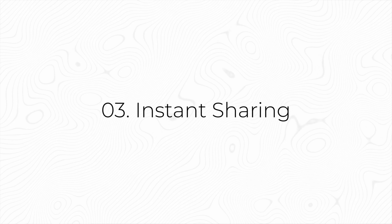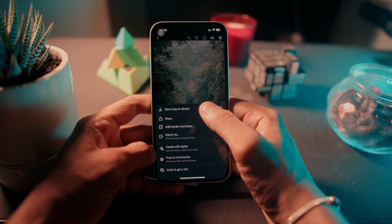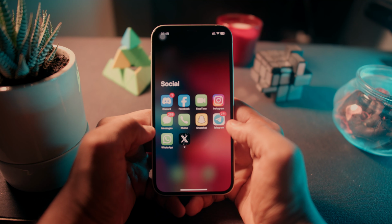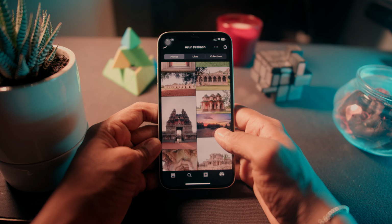Number 3. Instant sharing. Smartphones allow you to edit and share your photos instantly with built-in editing tools and apps. You can enhance your images and post them to social media platforms like Instagram, Facebook or Twitter right away. This instant connectivity is a huge advantage for those who love sharing their moments in real time.